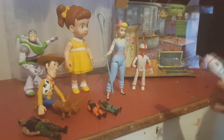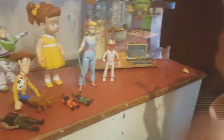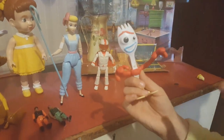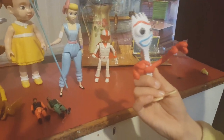This is a spork. They say it's Forky, but it's a spork. I don't know why they say it's a fork. Yeah, we keep saying it. It's a spork. Look at it. It's a spork. It is a spork. Well, I agree with you.